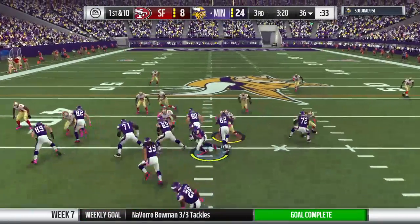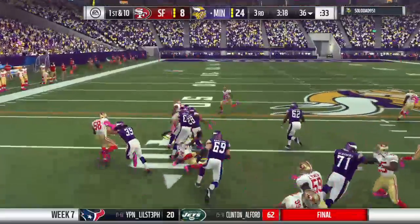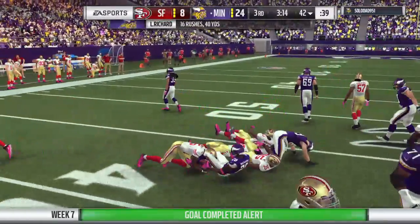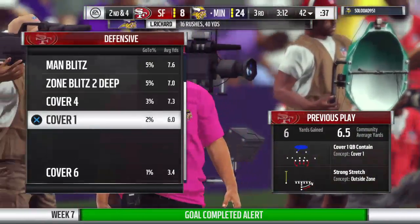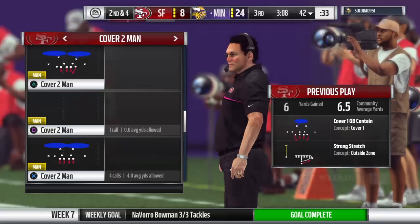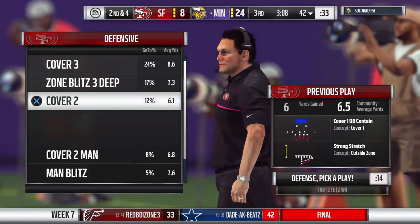And now they're in the hurry-up. And now here's a carry heading left. And he puts his head down and gets up to the 42 for a gain of about 6. In my book, that's running the ball well, but with intelligence. How about him keeping the clock moving, staying in bounds?